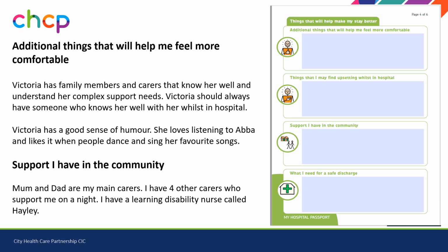So when we're engaging with Victoria, making sure we're having a laugh, and she likes to have a joke and a giggle. She likes to listen to ABBA. She likes people to be silly and to dance and sing her favourite songs. So if she is having a day where she's feeling upset or she's maybe a little bit distressed, what can we do to pick her mood up, to make her feel comfortable? We can put on some of her favourite music and we can engage with her, and this can make a difference between then Victoria engaging with other things like medical procedures, like scans and having blood tests done.